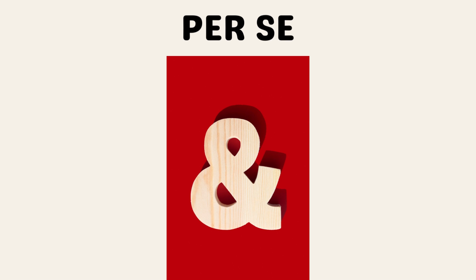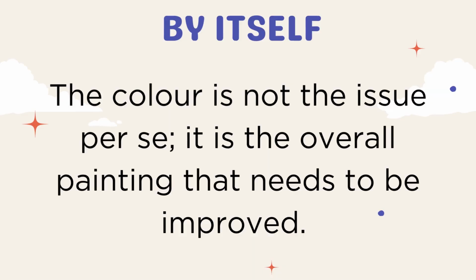Per se is an interesting one, and it takes us to this sign that means and, right? And the name of this sign is ampersand. And ampersand gets its name from how people said this sign: they said and per se, and it started to sound like ampersand. Ampersand per se means by itself. The color is not the issue per se, it is the overall painting that needs to be improved.